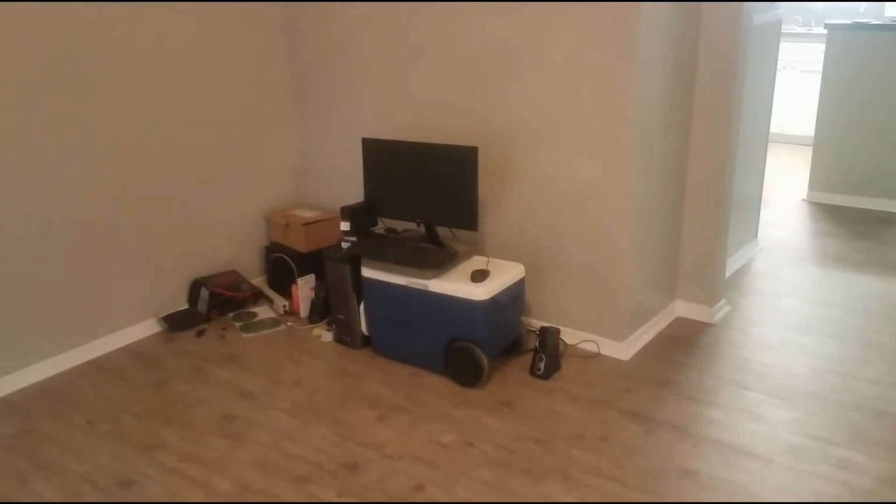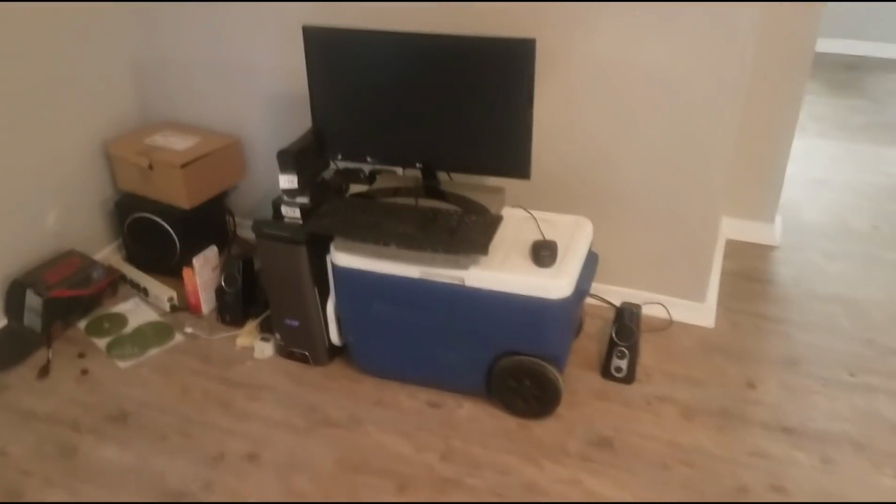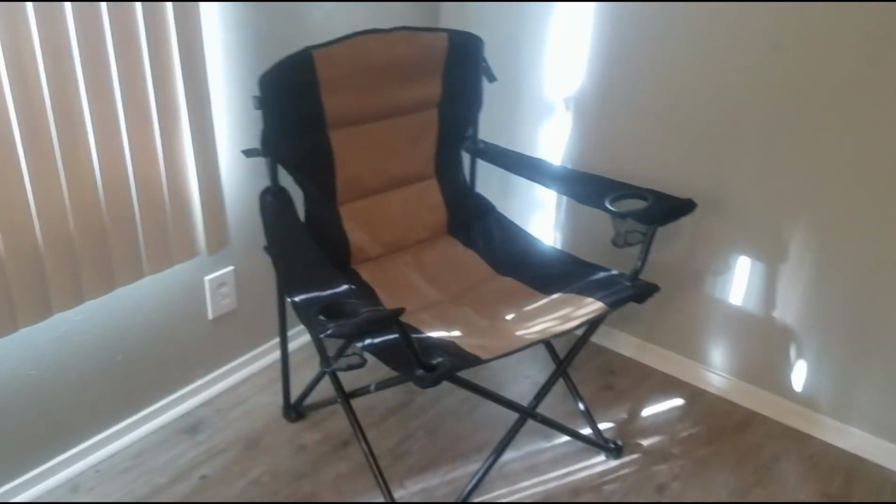Nice computer desk there, using what you have. You've got to do that sometimes. Got a little chair to sit on. That's about all I have right now.